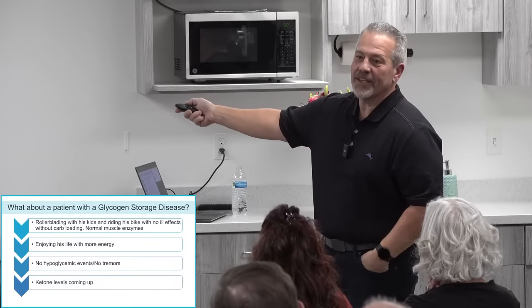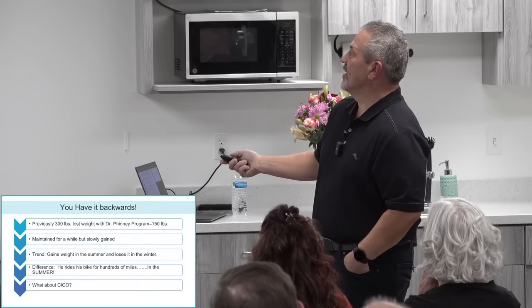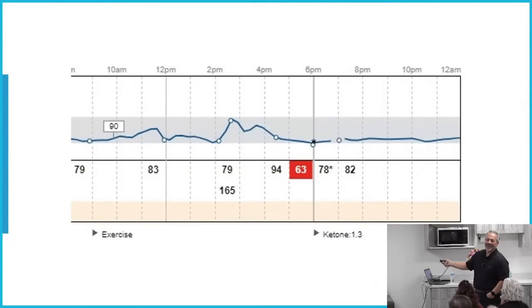He was totally sugar dependent. Now he's fat dependent. His ketones are coming up finally. So this guy had it backwards from everyone else, because what he was doing was gaining weight in the summertime and losing it in the wintertime.